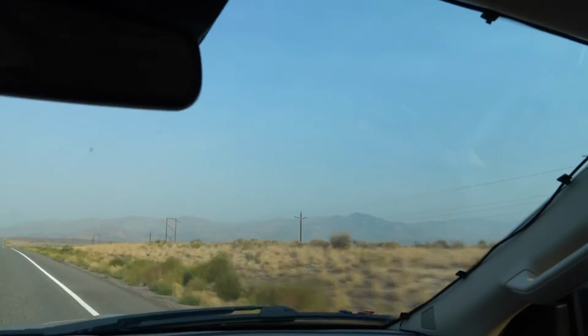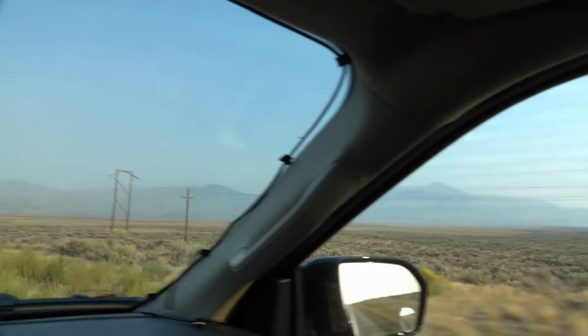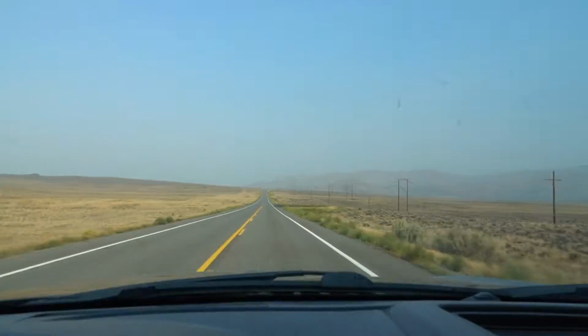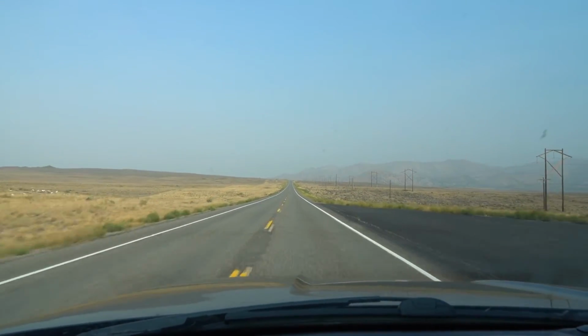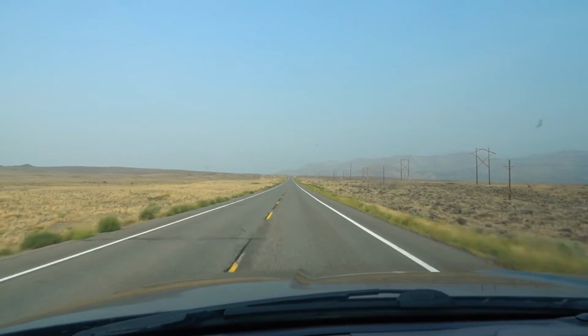But once again, the wildfire smoke out of California is just sending haze all over the place, and it just makes it hazy. And I can only imagine it'll get worse as we head farther west. We are going to California.